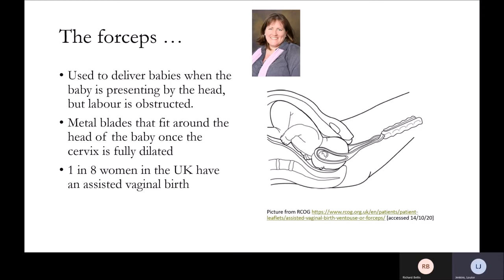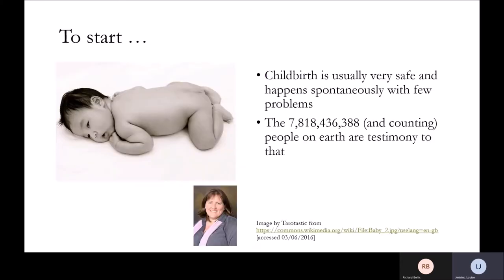dilated. And about one in every eight women in the UK have an assisted vaginal birth. So they are delivered either using the forceps or an instrument called a ventouse, which is like a suction cap on the baby's head. Now, it's really important to remember right from the start that childbirth is usually very, very safe, and it does happen spontaneously with very few problems. And the 8 billion people that we have on the earth are a testimony to that fact.